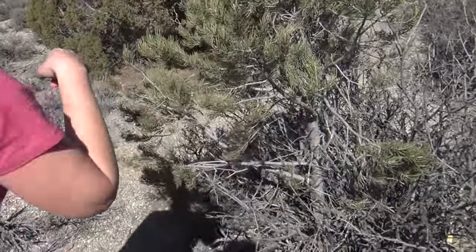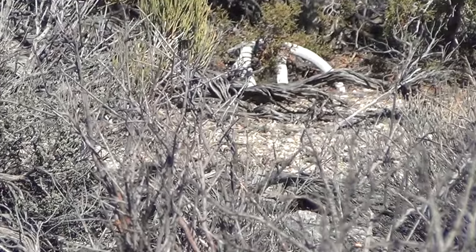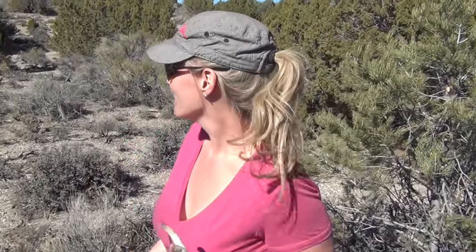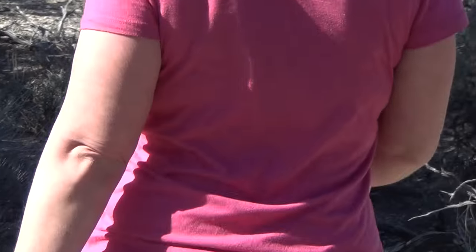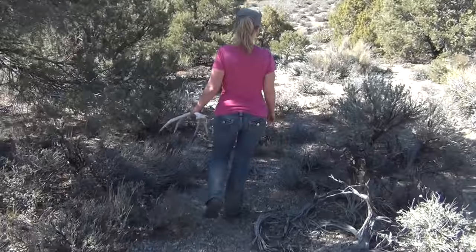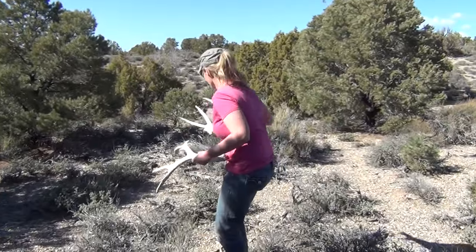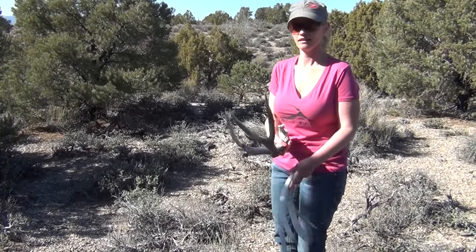Over here. Tell me if you see it. The one I just picked up, we spotted right after that. And right after that, I spotted that one. Yeah, I like that. It's the other side. Another set? Heck yeah.